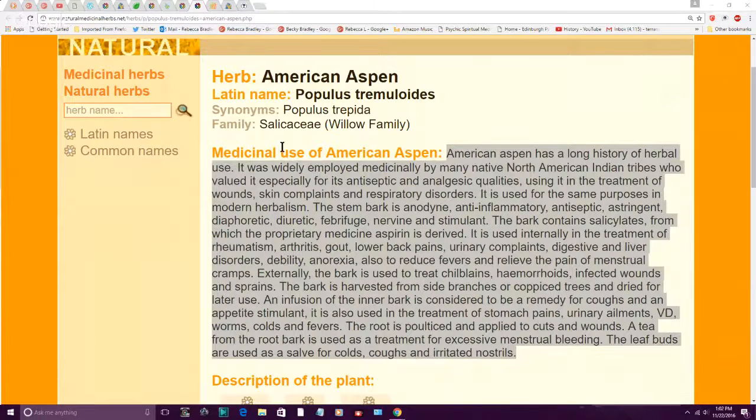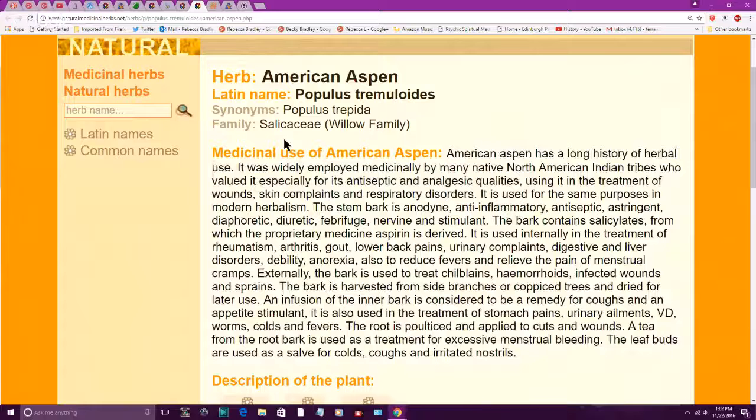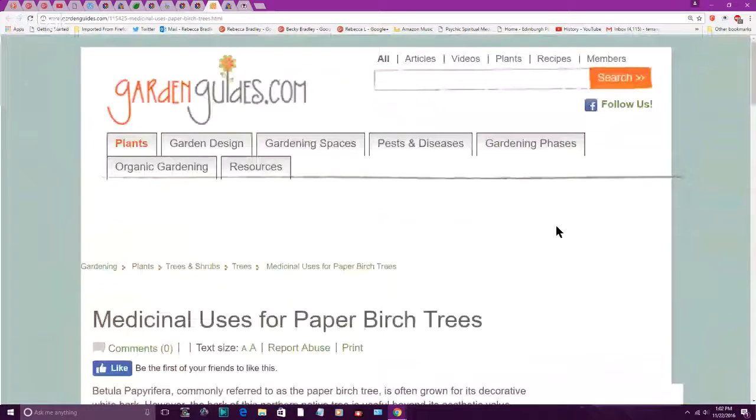So. Oh, yeah. All kinds of expensive stuff. Yep. This one here is called the quaking aspen. I don't remember why. I think it... No, this is paper birch.